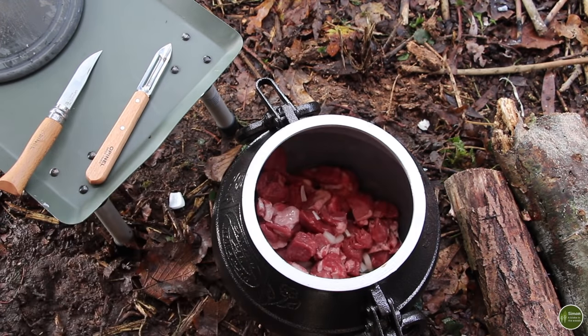Everything is super tender. Even the meat, look, just absolutely breaks apart. Okay, I'm going to get a bit of meat, a bit of that carrot and onion, a bit of the sauce, let's see what it's like. Everything is exactly as tender as it looks. That is so good.